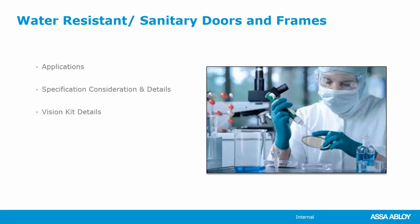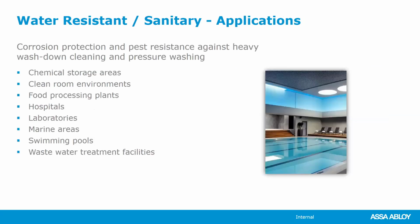All right, we talked about these as a sealed component. Basically, every hardware prep, every strike, hinge, etc., they all have an individually sealed compartment inside the door and frame. No water will get into the core of that door. No water will get into the wall through the frame. This is great for clean room type of environments, areas that are used to a regular wash down, like a lab environment, etc. Vision kits are also available, and they are also watertight.